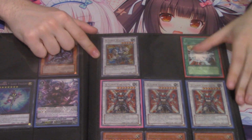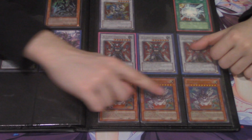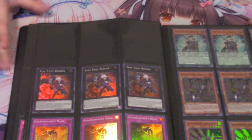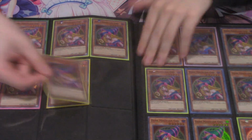DT Wayne here, playset DT Arabellums, Cyber Elton Jumps, I just like this card. And then we just have some Astral Pack 12 Supers here. I'll just go through this very, very quickly. And then we have this. So I actually do want to talk about my Speed Duel Dark Magician girls.